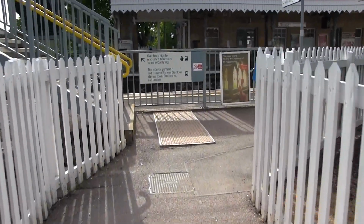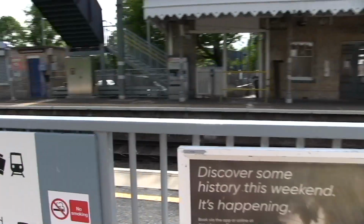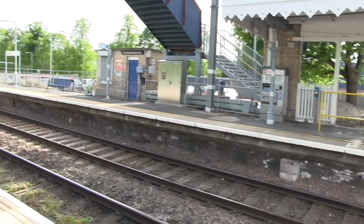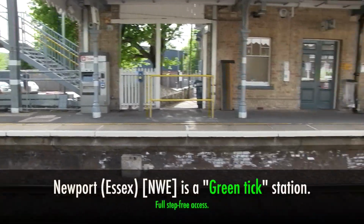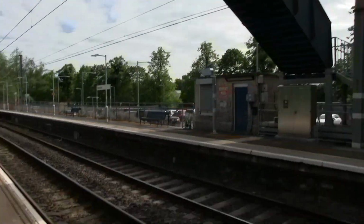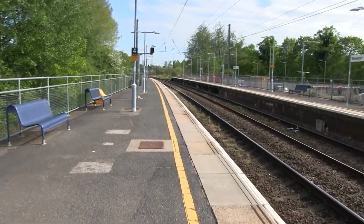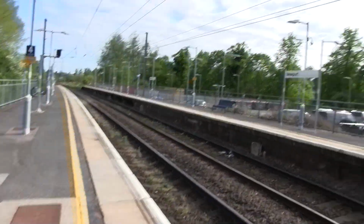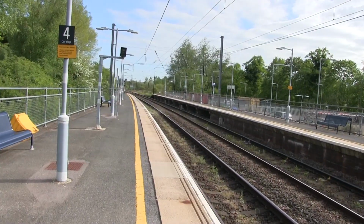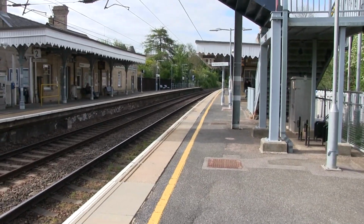Step-free access to this side. Now, what about the other side? Yes, I'd say the step-free access over there as well. But not directly between the two, so it's the same situation as Cottingley and Menston in West Yorkshire. And wherever else. It doesn't say Newport Essex on the actual signs, does it? It says Newport. Right, well anyway, let's stop view range and wait for the next train.